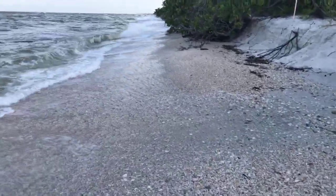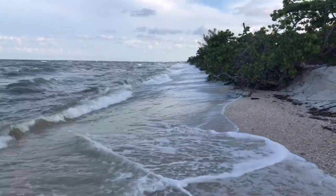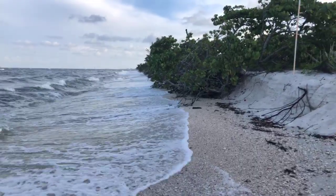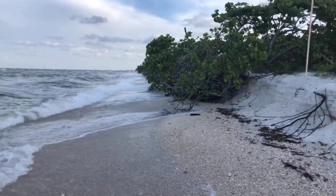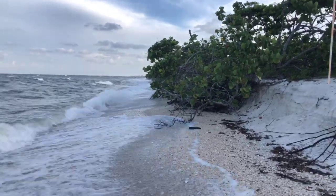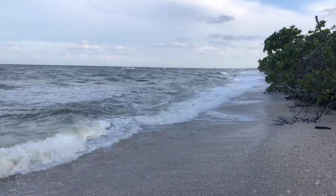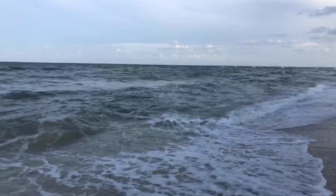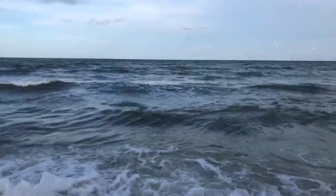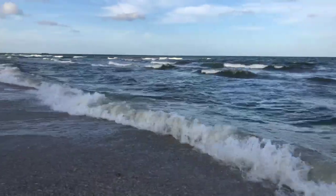Wow. Well, I think this is as far north as I'm going to go this morning. Gorgeous out here though. Nice breeze. That water's 88 degrees. Today we're looking at a high of right around 90.